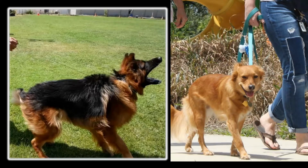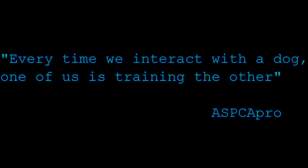Take a look at the picture on the left. Notice this dog is reacting to the sight of another dog. His head and tail are high, his body's rigid, his hackles are raised, and if you notice, his body weight is going forward. I bet if you could get close enough, you'd probably even see that his whiskers are going forward. Every time we interact with a dog, one of us is training the other.